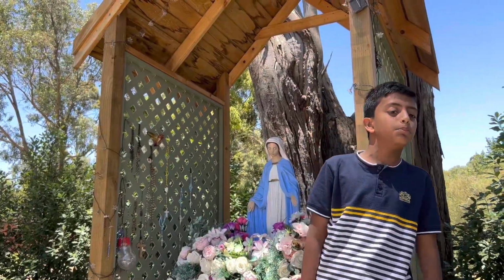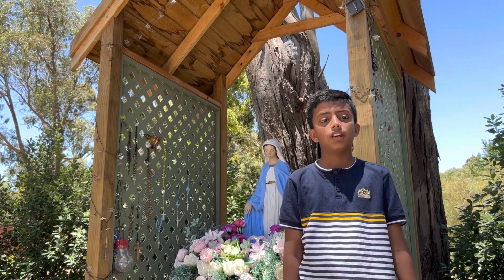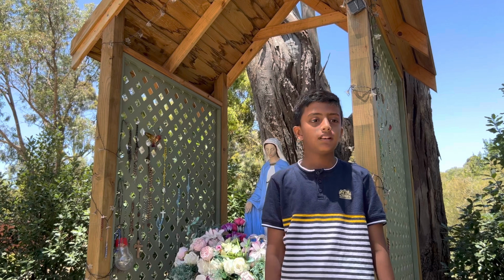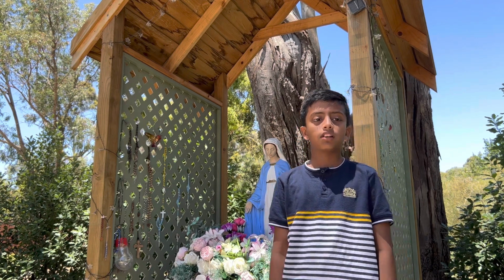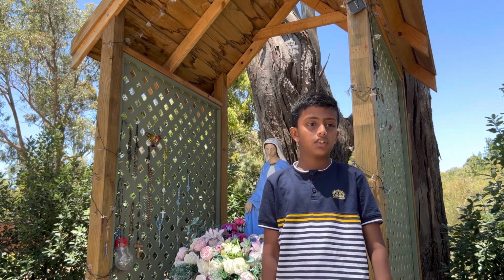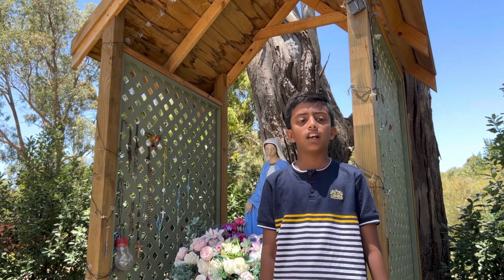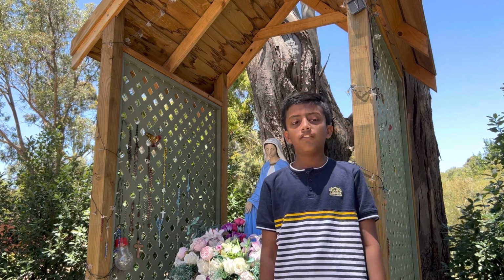Today I will be showing you a tour at Yankalilla Church, and here are some facts about Yankalilla Church. Yankalilla Church was built in 1857, one of the earliest churches in South Australia. The church has much artwork both inside and outside. The church also includes a shrine of Our Lady of Yankalilla.